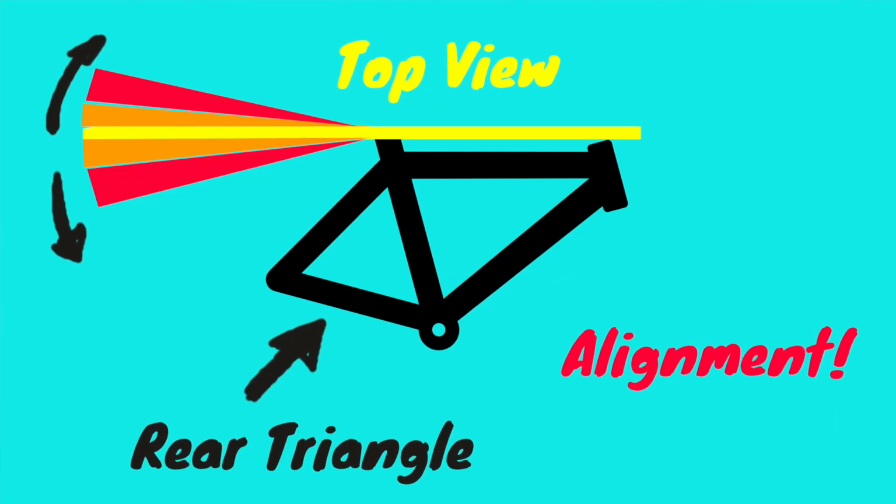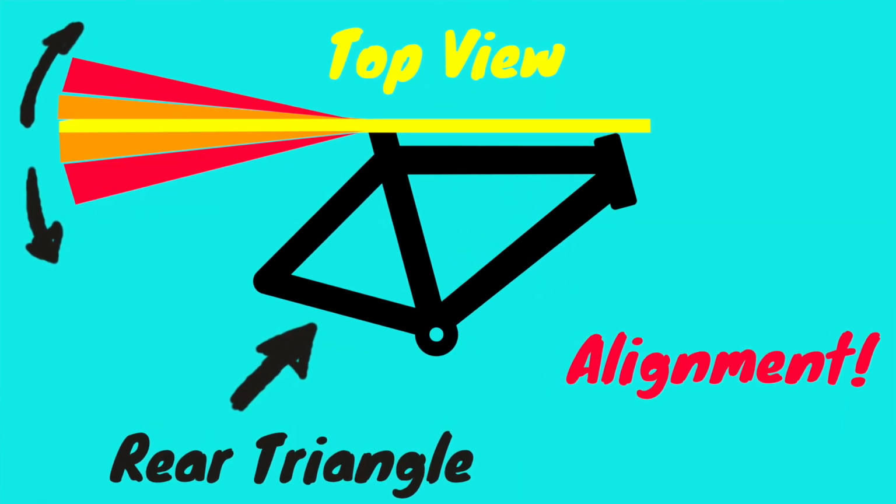Another difference is weight. With higher quality chromoly steel being stronger, it allows for thinner tubing without losing stiffness. Always inspect your frame for alignment of the rear triangle. If it's out a few millimeters, it can be straightened on a steel frame.